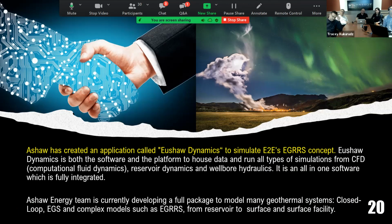Geothermal energy is not a new concept, but due to current need, different applications are developing every day. The complexity of such a model cannot be captured with old applications, and there is a need for new software. Ash Energy, previously known for dynamic modeling of conventional and thermal applications with complex completions, is now focused on providing a full package for geothermal, from closed loop and EGS to more complex ones such as EGRRS. The neat part of the packaging is that it is designed for operational concepts and also keeps all the historic data in one application.